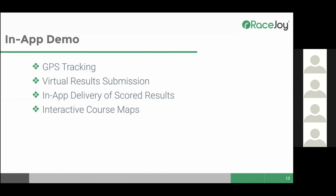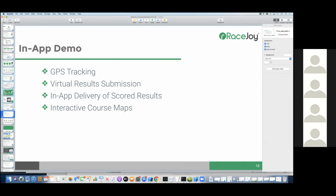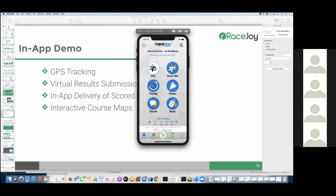So with that, I'm going to hand it over to James, and he's going to do a demo of more of the participant experience from the app perspective. Great, thank you, Sean. So this is the event that you're going to be hopefully either running or walking or biking on Thursday with us. We call it RaceJoy Rocks. It's just a 3-mile distance that you need to complete. And definitely you come in and search for RaceJoy.